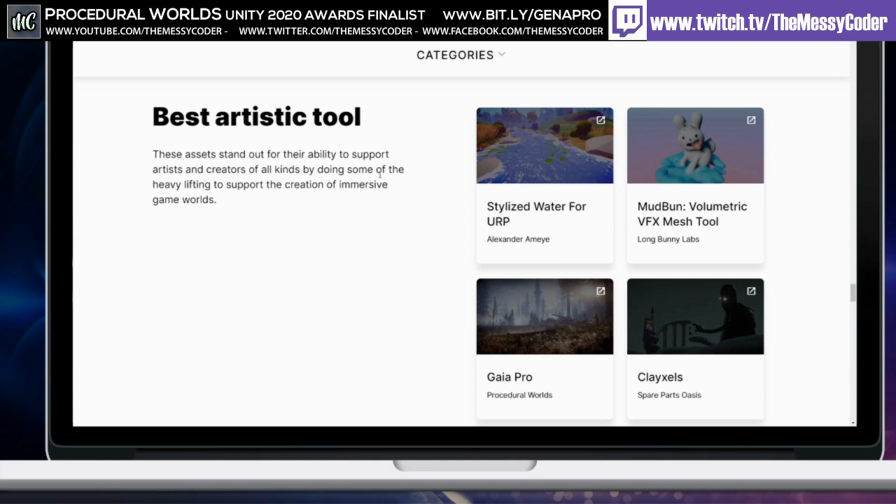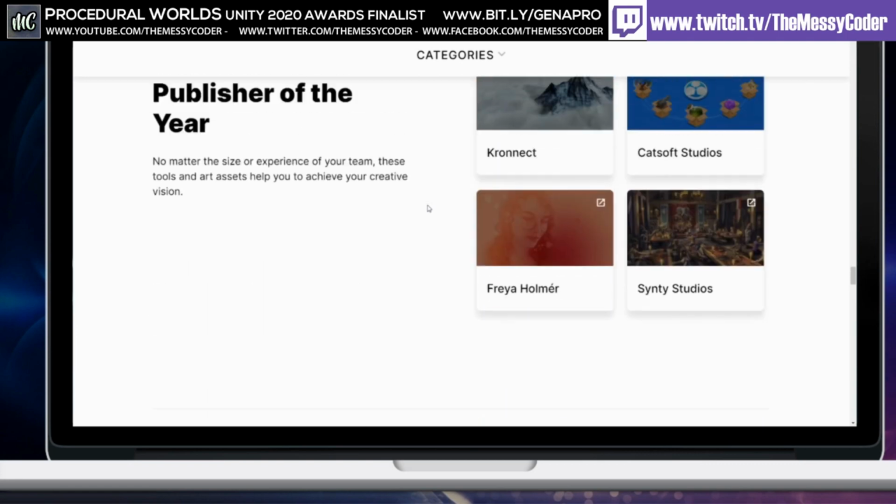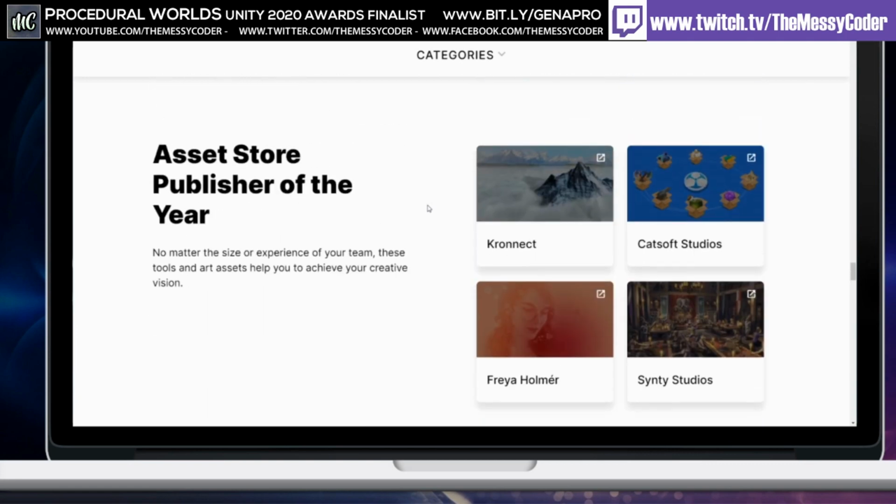What would be your favourite award to go for? Best asset store publisher, I assume. Or would you rather win an award for a specific product? What's actually important to me is not awards. It's actually for us to be able to do what we do. Once upon a time, I used to do enterprise websites, and I did love it. Whereas actually this stuff I genuinely love. So what's important to me is actually to be able to make sure that myself and the Procedural Worlds team continue to get to do what we do.